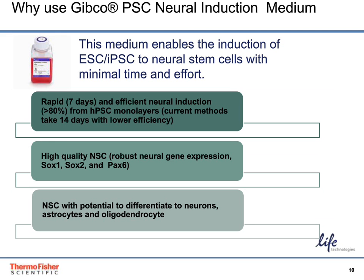As with our reprogramming tools, the differentiation tools are also available in our catalog. The Gibco PSC neural induction media is available as it enables the induction of ESCs and iPSCs to neural stem cells with minimal time and effort. The rapid approach of 7 days and efficient neural induction greater than 80% from hPSC monolayers. Current methods take 14 days with much lower efficiency.